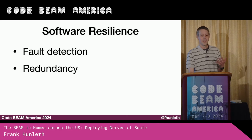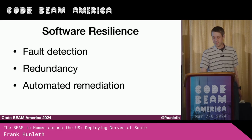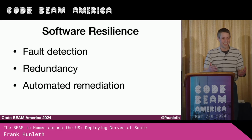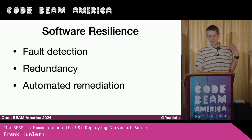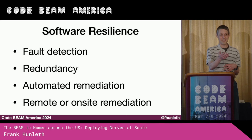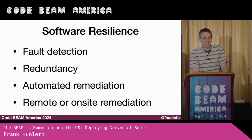Well, fault detection, redundancy, being that we have multiple network connections, and there are some other areas that could be redundant. Automated remediation, this is kind of the key. We really like faults to be detected locally on the device and have code that automatically remediates that problem. If that doesn't work, then we want to make sure it's still possible to do remote remediation. And if that doesn't work, of course, we have to fall back to on-site, which is expensive and undesirable for many reasons. If you can imagine yourself going in someone's apartment who lives there, that is awkward at best, but a lot of times the solution is reboot. I'm sure people are familiar with that.